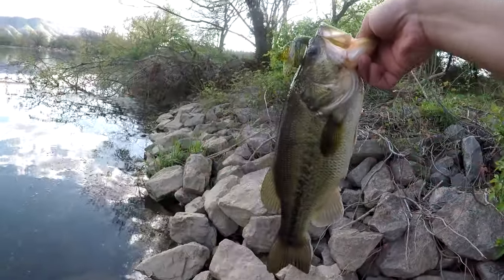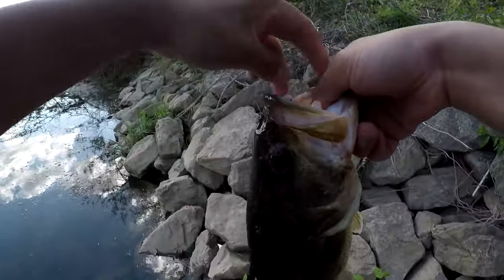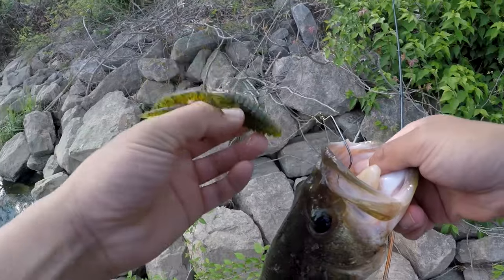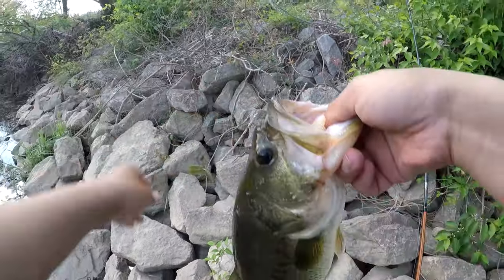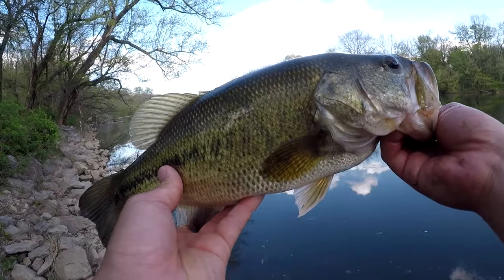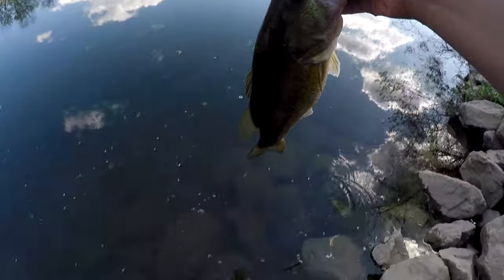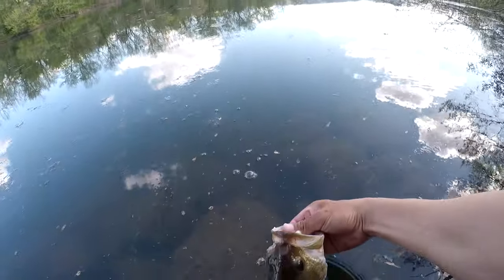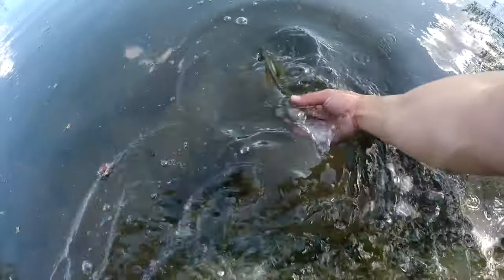This is a decent size for around here. Two pounders. It's hard to find five or six pounders, even four pounders here. I know in Texas, four pounders are like a regular, maybe what, a two pounder here. So yeah, I enjoy catching these size bass. Another one.